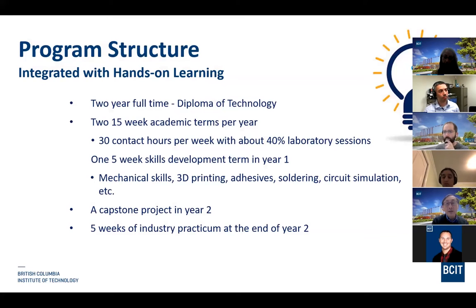And in year 2, again, there are 15 weeks of what we call academic terms, in which they learn about different medical devices, standards, computer networking, programming, etc. But at the very end, during the last term of the program, every student will need to do a capstone project, which they will either pick themselves or be suggested or assigned a project that they will build from scratch until putting together the device and testing it on some clients or in the lab. So that's a capstone project in year 2.